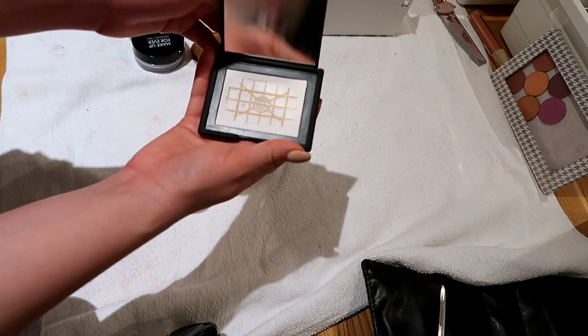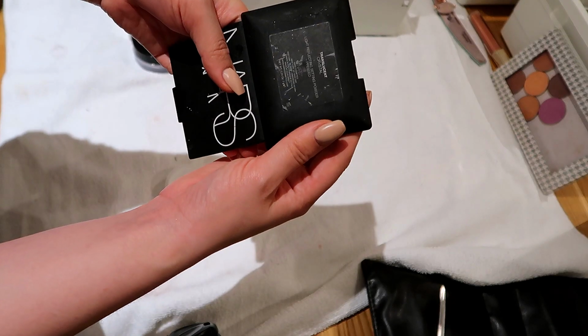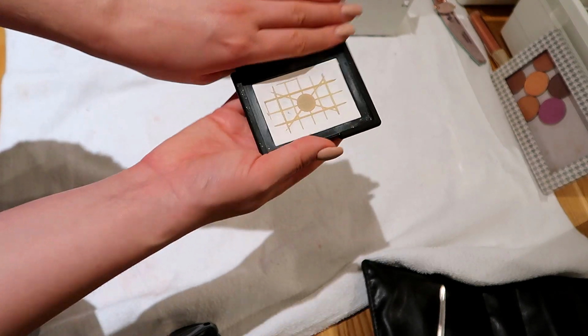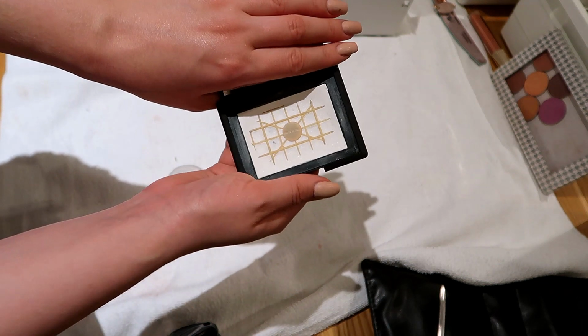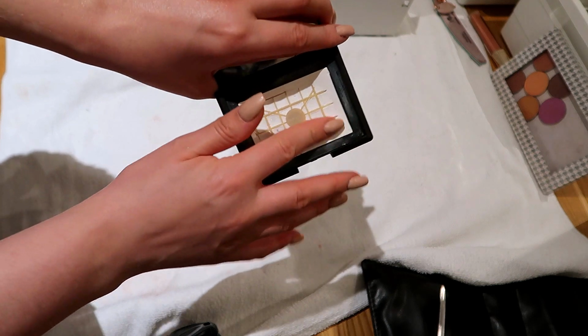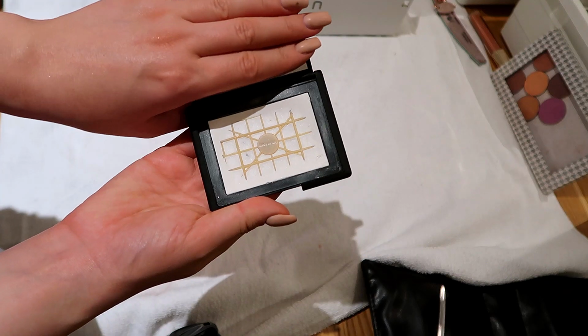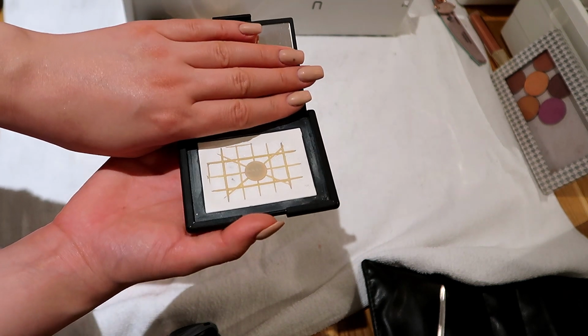Then we have the Nars, I had a feeling this was low, so it's the translucent crystal pressed powder. This is so good. I love this powder, as you can tell. I do go through it, but it's so beautiful. It's super finely milled. You can't see it on the skin at all, and it is just perfect. You can layer it. It's great.